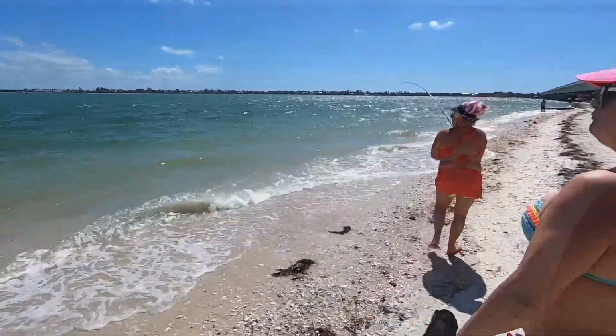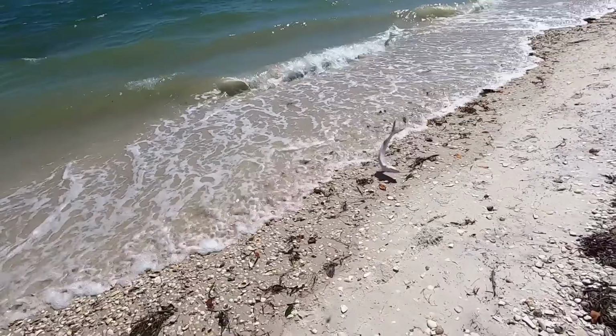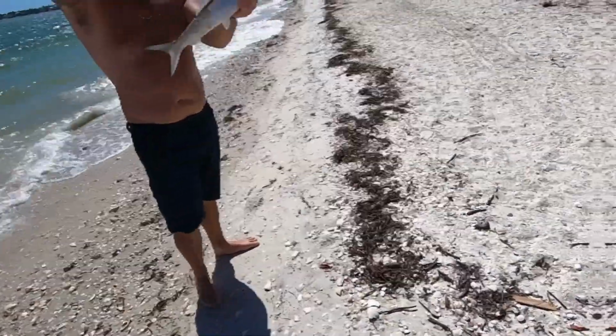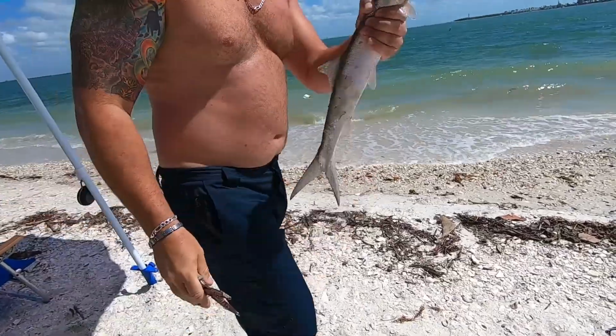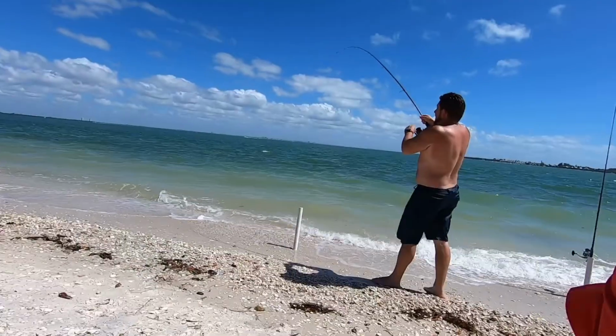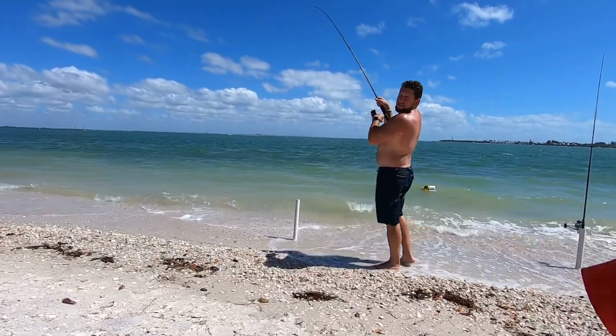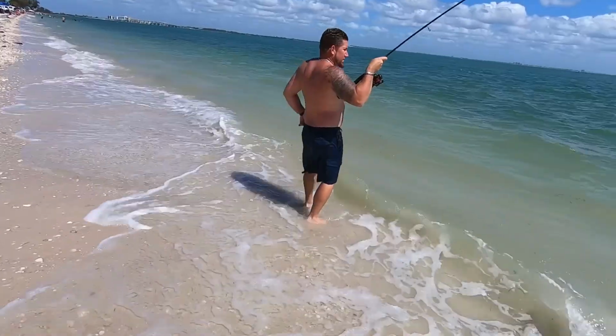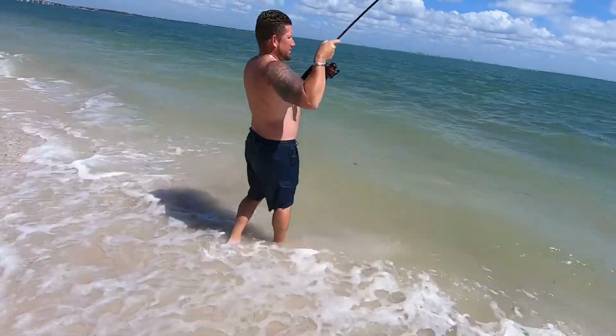Nice fish, Mom. Giant ladyfish. It's an absolute giant ladyfish. Nice fish. I got it! Yay! It's a good size. Okay. Yeah, it is. Good. Here we go. Here we go. They'll be all right. They're fighters.